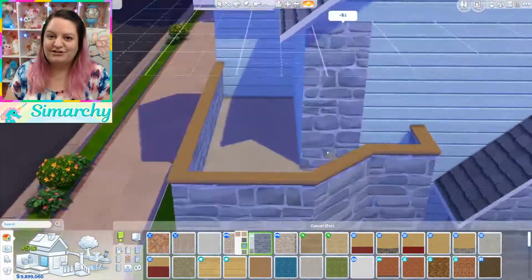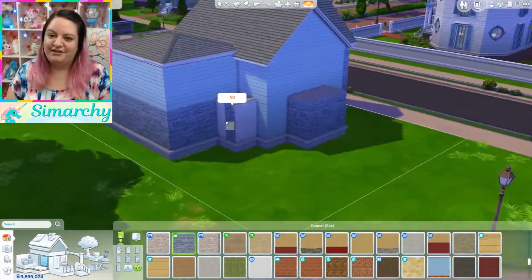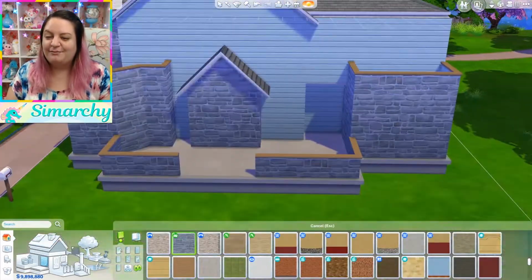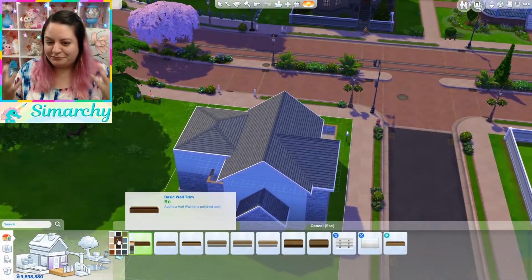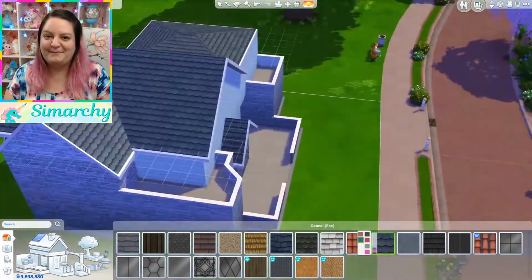I'll be doing some build challenges here and there once in a while as well to kind of diversify the content, but I really think I am happiest just doing these suburban homes. I will try to make them as different as possible on the inside, even though they usually end up looking pretty similar on the outside. I'll try to vary up my landscaping and things like that.